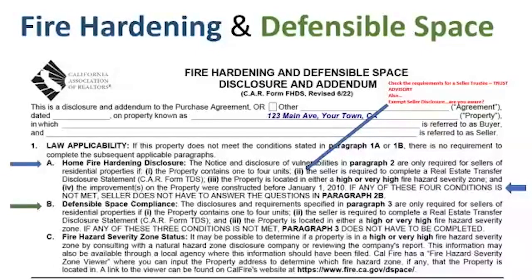And number 4, the improvements on the property. In other words, the house itself was built or it was tore down and rebuilt before January 1st of 2000 or after January 1st of 2010. Homes built prior to January 1st of 2010 are going to be required to complete this section of the fire hardening. Homes built after January 1st of 2010 are exempt because when you passed your inspections, you had to have all this stuff. Dual pane windows. We're going to talk about all of that.